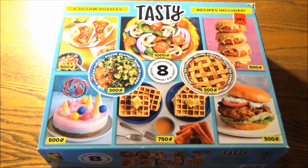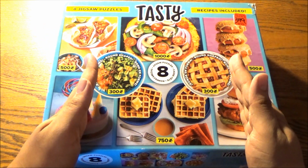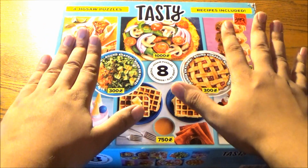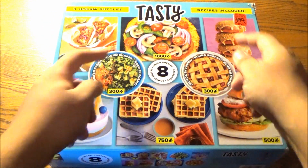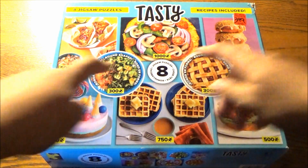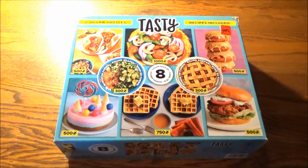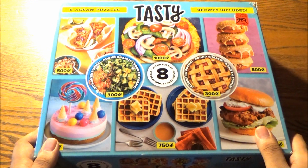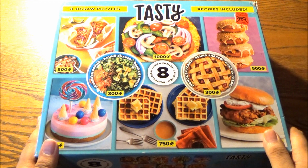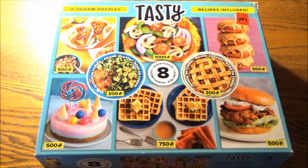Earlier at the beginning of the day, we kicked it off with Tasty Every Day. Not exactly every day, but still a cookbook worth keeping around 24/7, 365. We're about to bring it back to the center of the plate. That is, if you got an extraordinarily large plate that will fit all 8 of these jigsaw puzzles in one package. This is indeed the Tasty 8-in-1 multi-puzzle pack, picked up for $3.99 from American Thrift in Passaic.